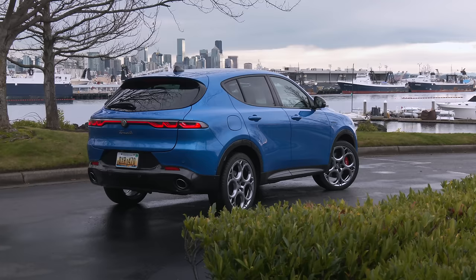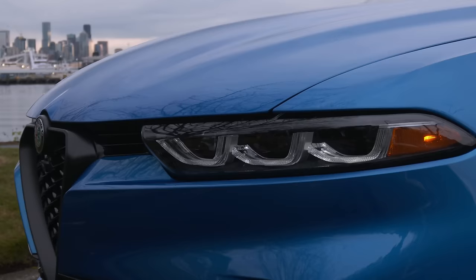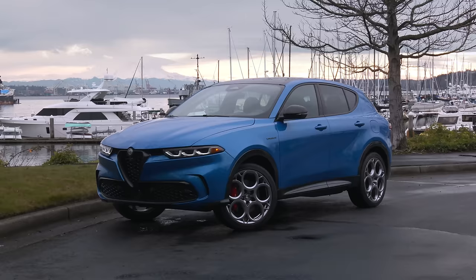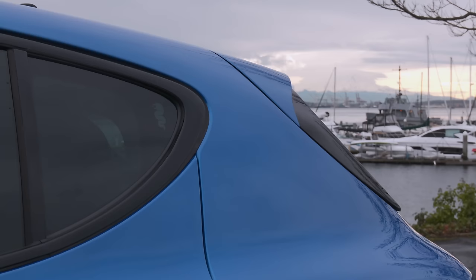Tonale's ground clearance is 5.6 inches, max towing is 2,000 pounds. It's less about roaming the great outdoors, more about the club scene. Now there's always Subaru Outback for you, Ranger Rick.